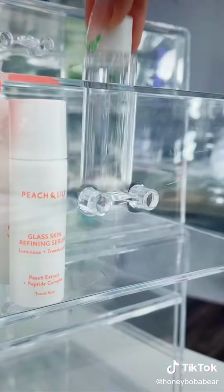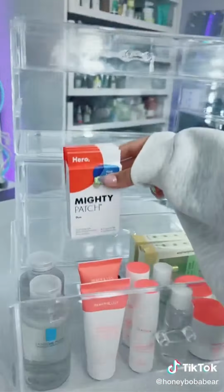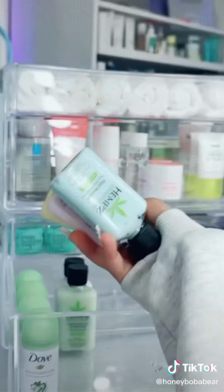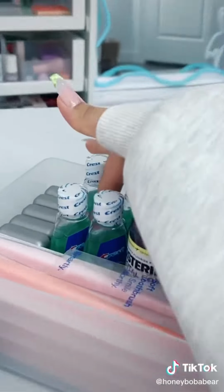Serums and moisturizer. In the back, I'm doing face rollers. Wax kits. Mighty patches. And cleansing balm. Top one's for extra washcloths. This one's for hair. Got some extra brushes, bobby pins, and hair ties. This one's body slash hair, so I have some deodorant. Running out of time. Lotion. Olaplex. Dry shampoo. Chapstick. Toothbrush. Toothpaste. Mouthwash. Floss. And a manicure bin.